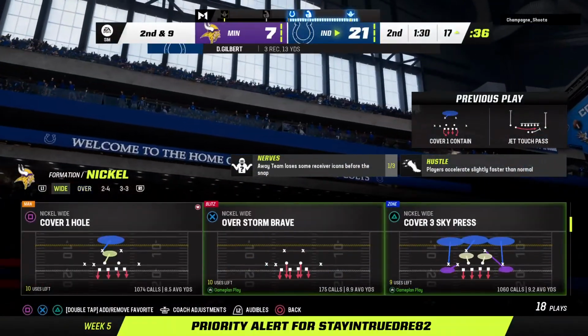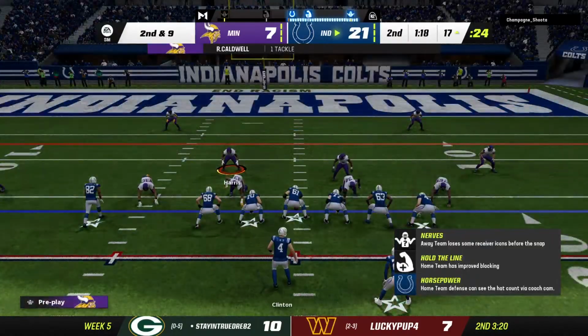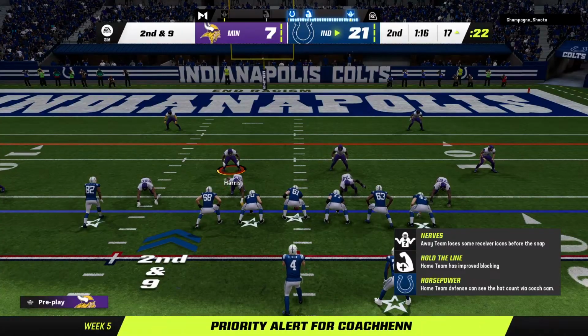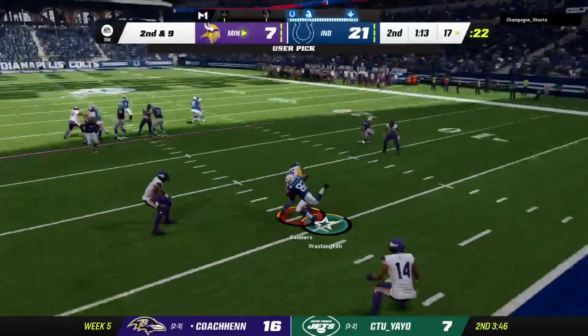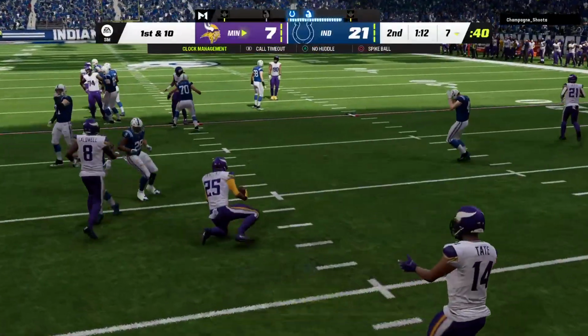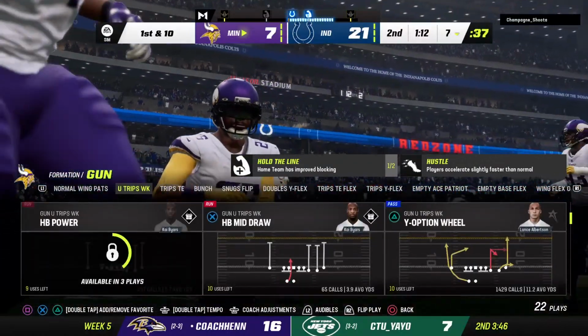A nice play design there with the touch pass. Looked good at the start, but bottom line, the defense was ready. And they did a nice job scouting, didn't they? Not just scouting, but now executing once they saw the play. He rifles one that's intercepted. And the Vikings are going to have it here as they'll start at their own 7.